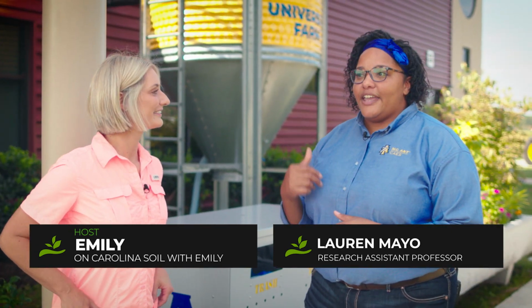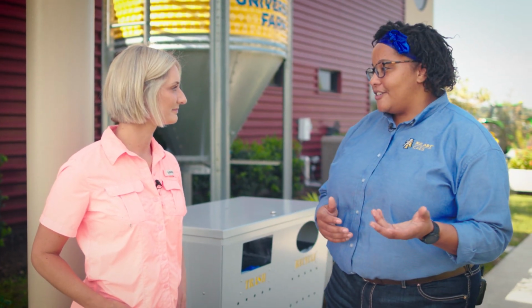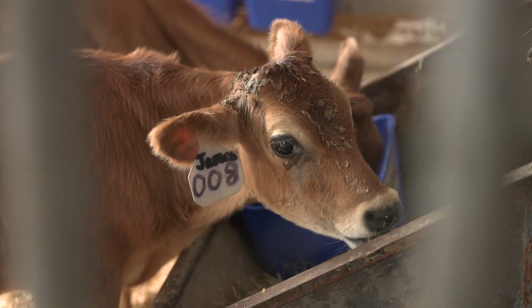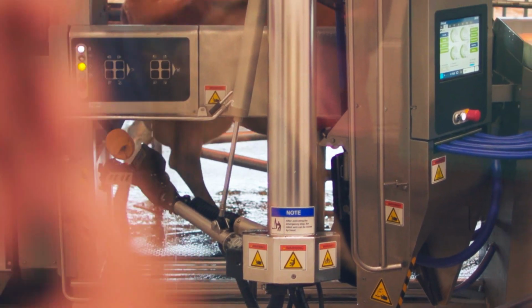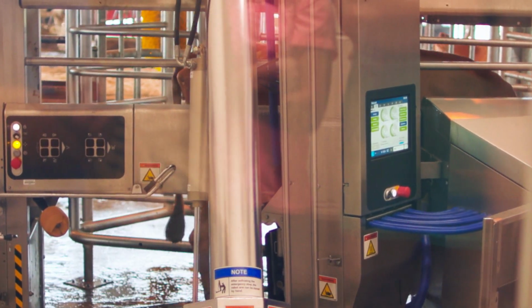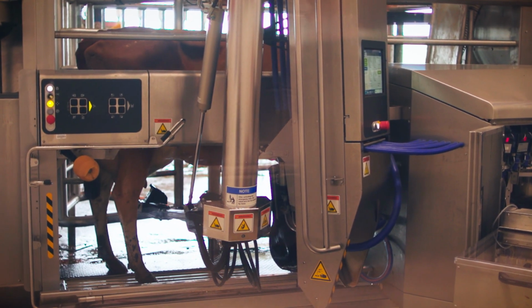So we recently had an automated milking system installed here at our dairy farm. That's a part of our over 400-acre university farm here at North Carolina A&T. It's a voluntary milking system which allows the cows to choose whether they get milked 1 or 2 or 3 or 5 times a day. The cows come through the robot, and as they exit, they get access to the beds and the feed bunk as well.